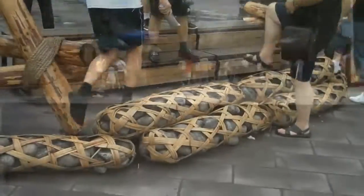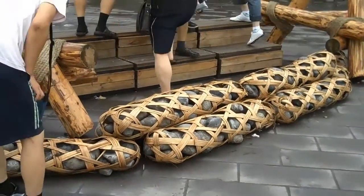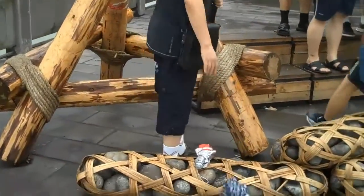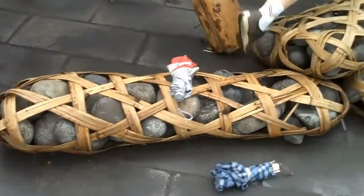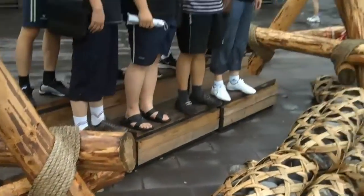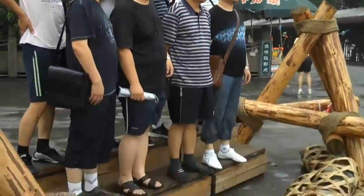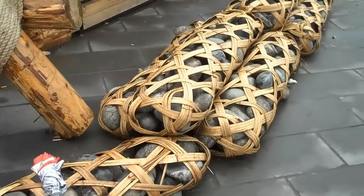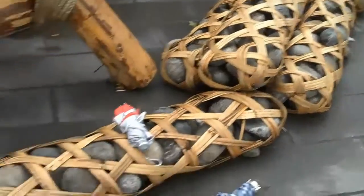So kind of cool. This is an example of the cranes that they used 2,000 years ago, where they would wrap them up in these bundles and then lower them down in order to build the water diversion fish mouth. So kind of cool to see the way that they did it.